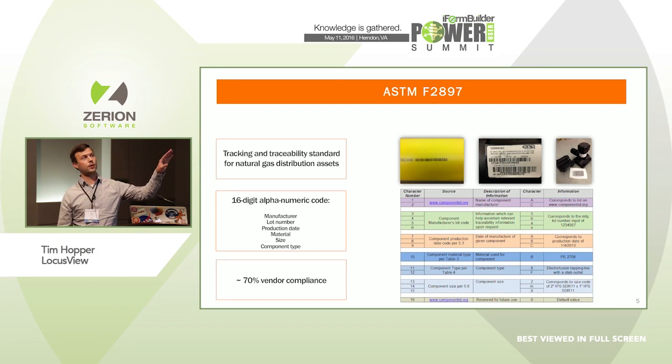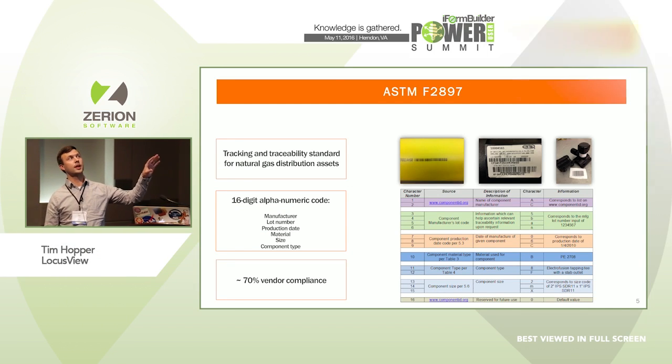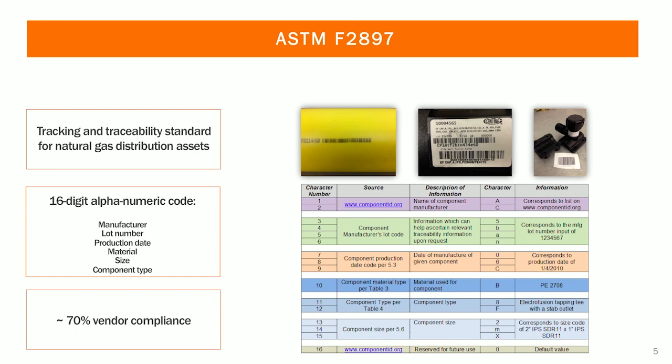So this is a little bit about what I was just talking about with these industry regulations, and it's called the ASTM F2897 standard. What it does is it tells manufacturers of plastic pipe exactly what they need to provide on the assets themselves.